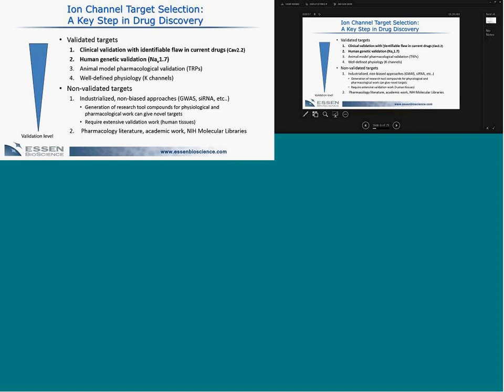This kind of functional selectivity has actually been successfully exploited for a number of targets, and probably the best example of this is L-type calcium channels, where there's a number of widely used L-type calcium channel blockers that block L-type calcium channels in vascular smooth muscle and act as antihypertensives, but they have very little effect at similar concentrations on the same channel in the cardiac muscle, which is involved in triggering contractility.